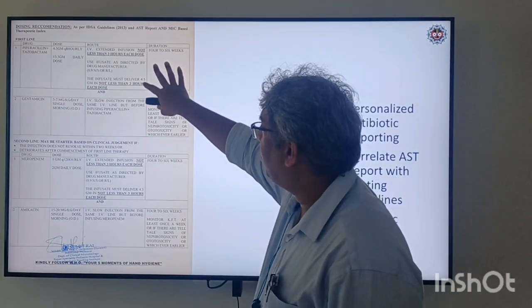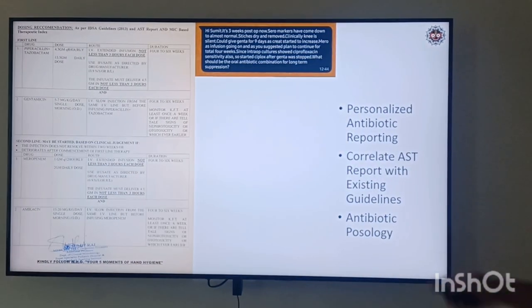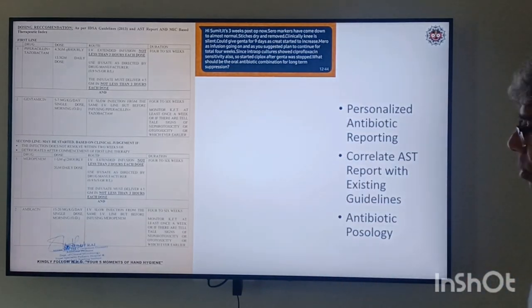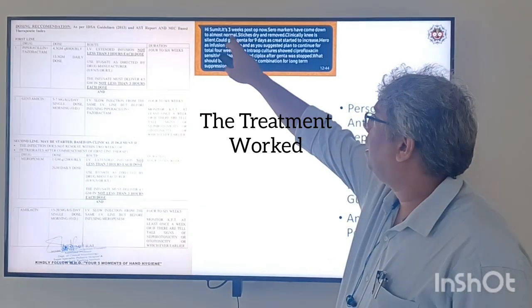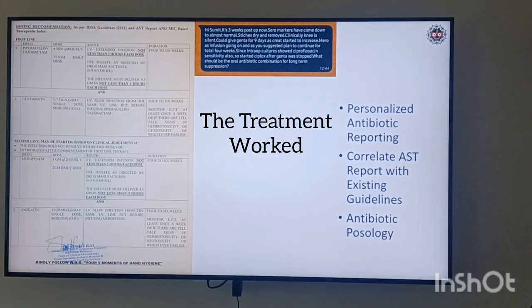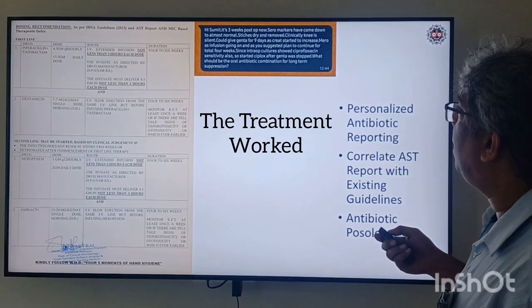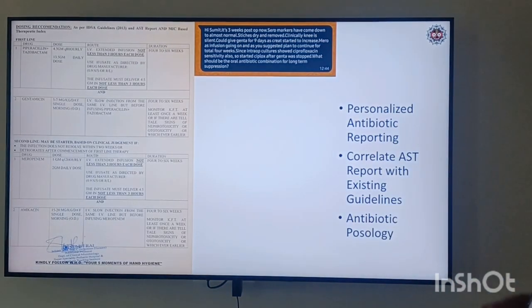This is the first line of antibiotics I told him. This is the second line of antibiotics I told him. Then this is personalized antibiotic reporting, what we also do at AIIMS Mangalagiri over here. So he responded to me that 3 weeks post-op now, the markers have come down to almost normal. Stitches are dry and removed. Clinically the knee is silent. The patient could be given gentamicin for 7 days as creatinine has started to increase now.